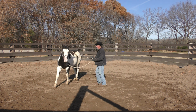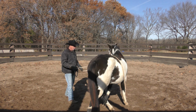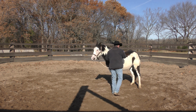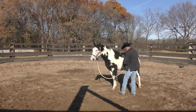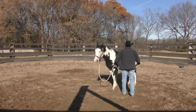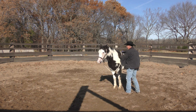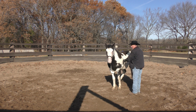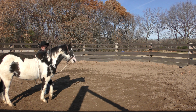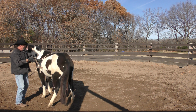Okay, now let's just see if he's a little better with his belly today than he was yesterday. All right. Thought I could catch it, but I didn't. Okay. Let's see if that cinch helped him. Well, not much. Okay, so he wore that cinch all night, didn't help a whole lot. He's still pretty flinchy and cinchy here.